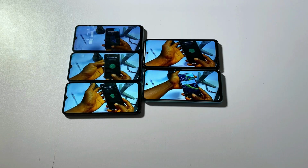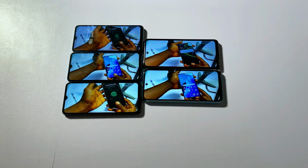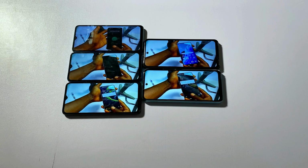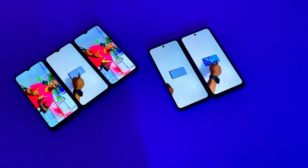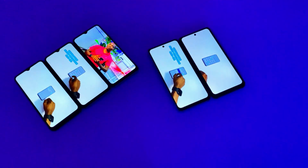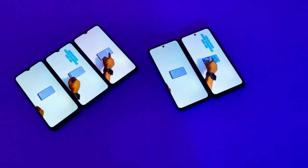The next area where you can find major differences is in their display. 6.6-inch HD Plus IPS Premium Super Bright display for Hot 12i with a resolution of 720 by 1612 pixels. Infinix wants us to believe that all the phones in the Hot 12i have exactly the same display quality.